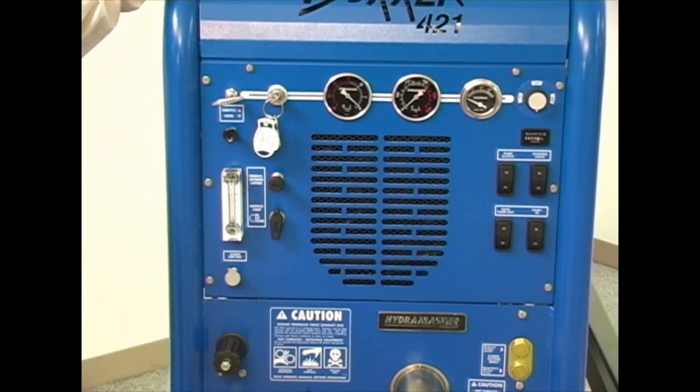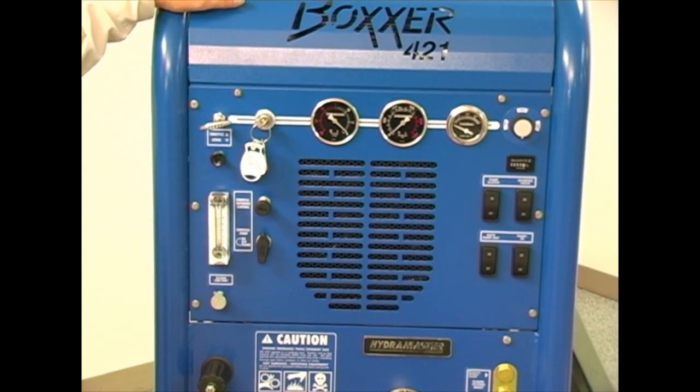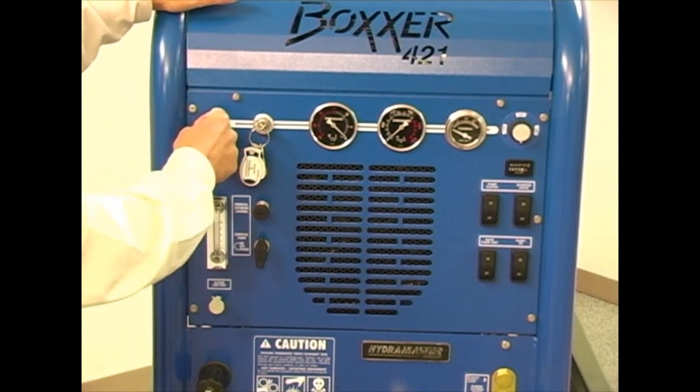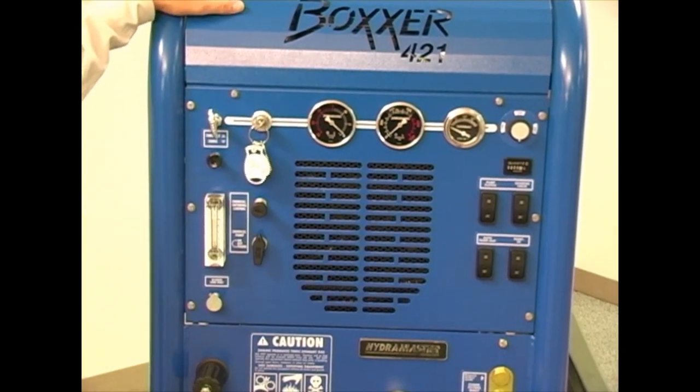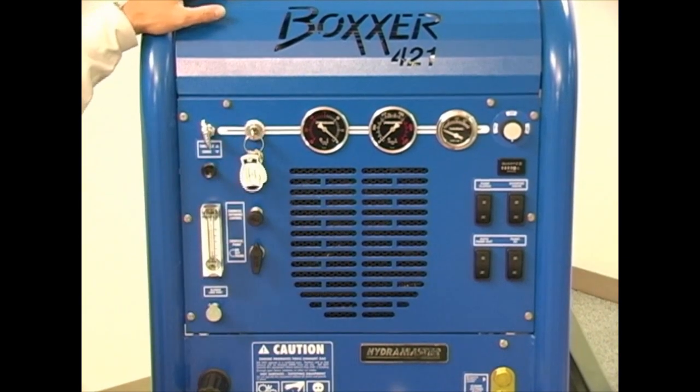You want to do that while you're under load, while the blower is under load. Let that run for about a minute under load. At that point, unload your blower, down power your machine, let it idle for a couple of minutes, and then you're free to shut it off.